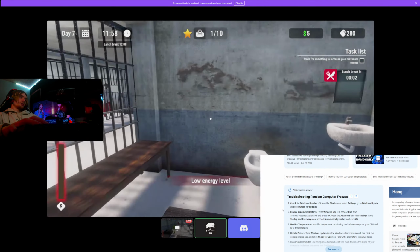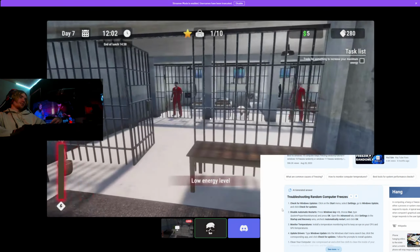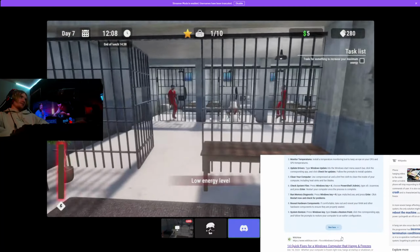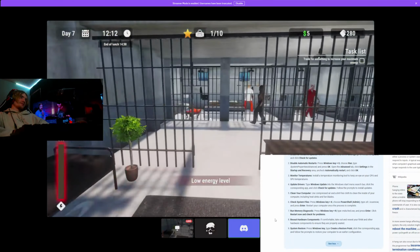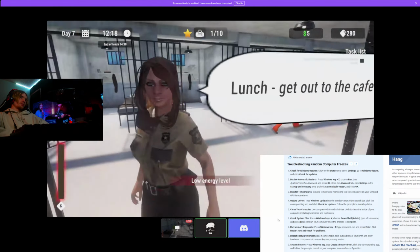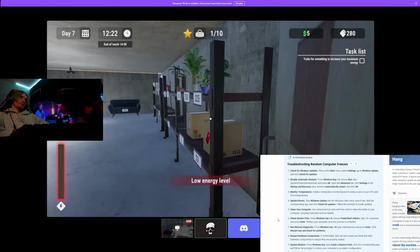Do you have any Windows update or NVIDIA drivers? You probably have an NVIDIA driver that you need to update. I've done them pretty recently, like a couple weeks ago. There's a female. Where'd the dude go? What the fuck? Kidnapped.